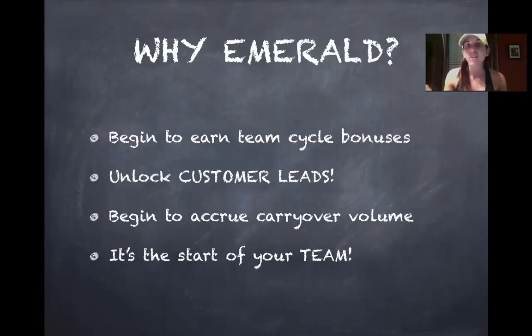And one way or another, you will cash it out as long as you never go inactive as a coach. And we'll talk about active status in a second. But it's really important to know that you get that piggy bank once you advance to Emerald. And then lastly, why Emerald? Because it's the start of your team. That's epic. That's a big deal. And without a team, you're not going to make it very far.